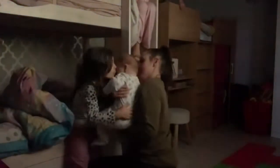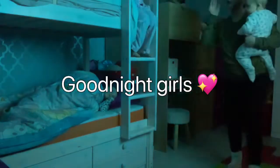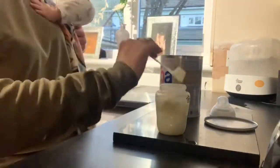I just put the TV on for the girls. They always have a movie when they go to bed. Sometimes I read them a story, but they still will end up having a film. I usually put them to bed about 7 o'clock, so I allow them to have an hour watching TV. Most of the time they fall asleep during this, but that doesn't happen obviously every time. But yeah, so just saying goodnight now, and I'm going down to make Lee's bottle for him, and hopefully he'll get settled for the night.